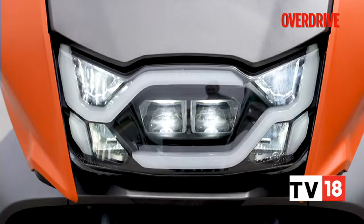I am Soini Dutt. Hero MotoCorp has finally entered the electric vehicle space with the Vida V1 scooter. It's available in two trims, the Vida V1 Plus and the Vida V1 Pro, and it's priced pretty expensive, between 1.45 to 1.59 lakh rupees. It's the priciest proposition amongst its peers. So we sent Rohit to ride this scooter to find out whether it can justify that hefty price tag.